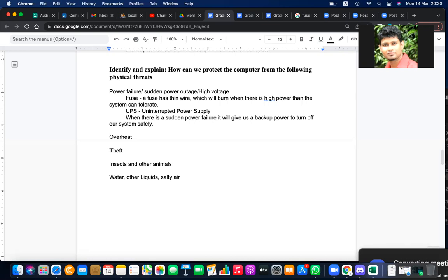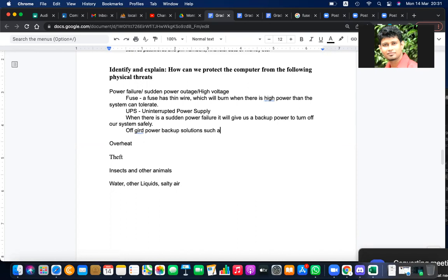Okay. Overheat. There is another way you can use: off-grid power backup solutions such as batteries, generators, and solar systems. So that will also help, right? Otherwise, if power fails, all the connections will stop, right? But that is not happening. If you have a battery or something, you can keep the connection alive.